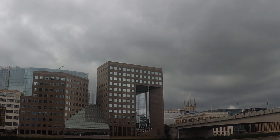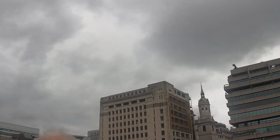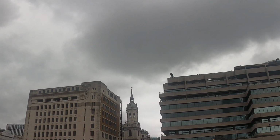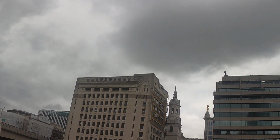But staying to the right hand side, between the buildings, you're going to see Sir Christopher Wren's monument to the Great Fire of London. It represents a wax candle. Just come into view. It stands 202 feet tall.